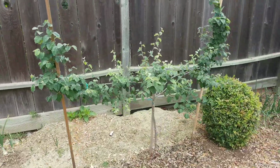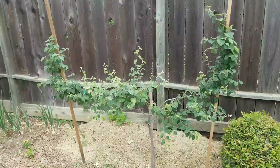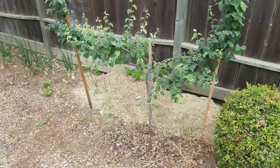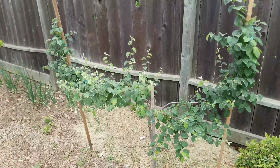This is my quince. A co-worker gave me this tree. It was really small. I had it in a container and planted it maybe 4 or 5 months ago. No, maybe longer than that actually. About 6 months ago.